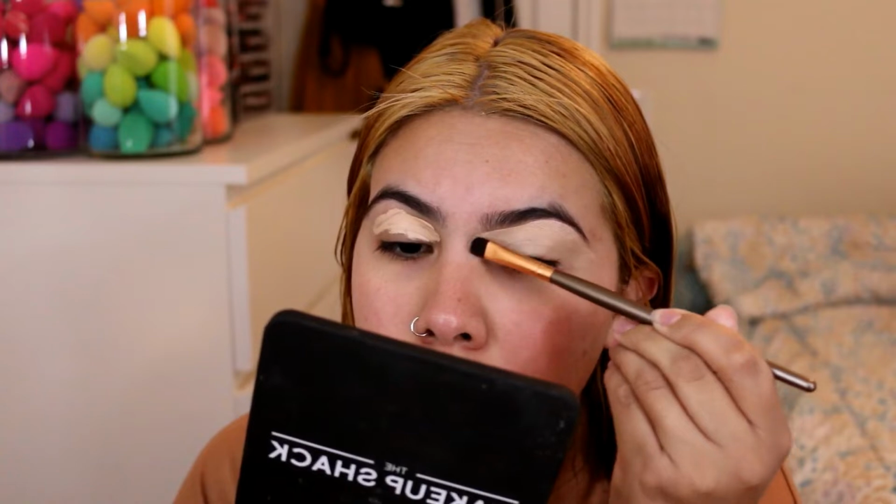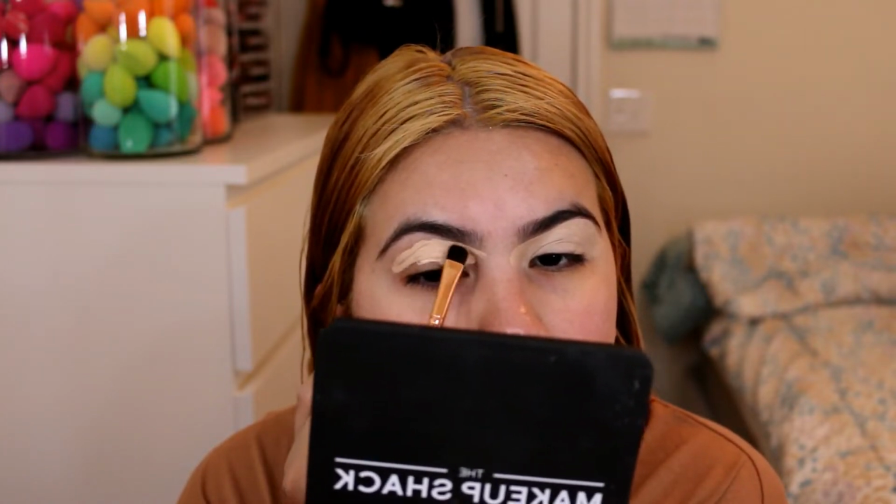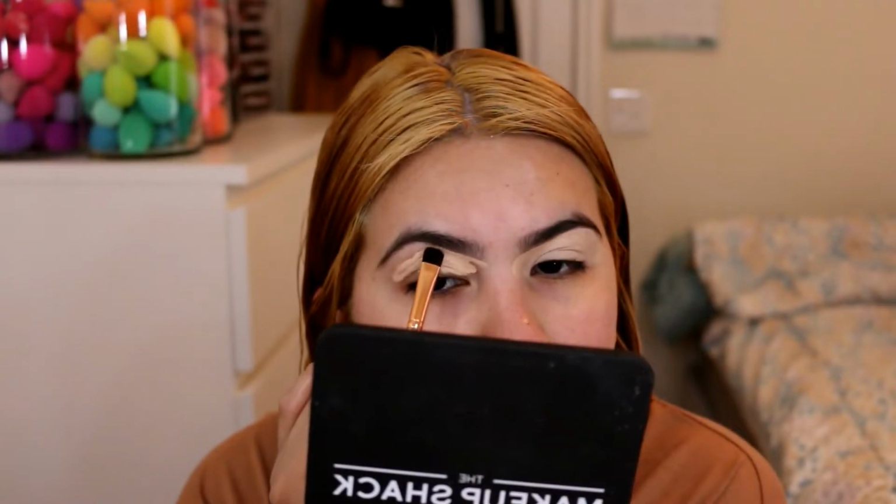So this is just like my favorite step. I normally always use concealer versus my eye primer just because I'm not really going to be wearing a lot of eyeshadow. If I were wearing a lot of eyeshadow, then I would go ahead and prime with the P. Louise or the ABH eye primer.